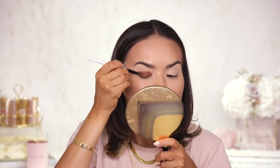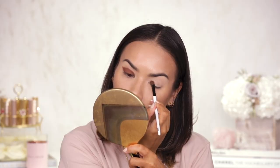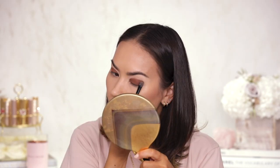Ooh, I gotta say, this eyeshadow is delivering. It is really sticking to that base very well. It's looking right. Oh yeah. Hello. So this shade, they see me rolling. It's a really, really, really nice shade.